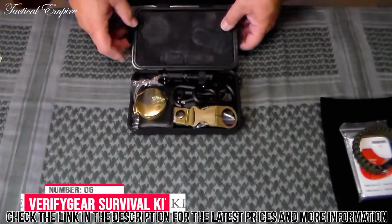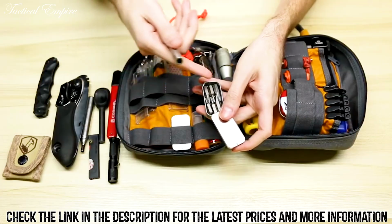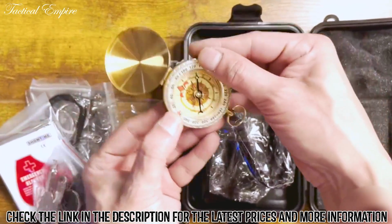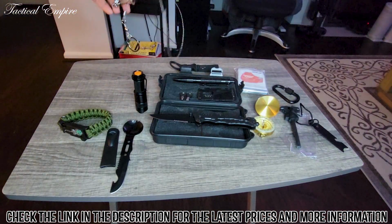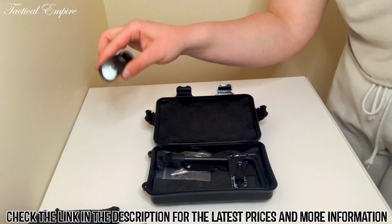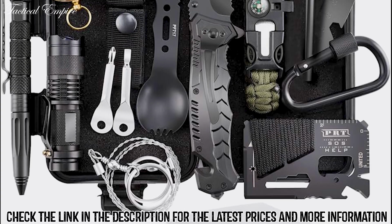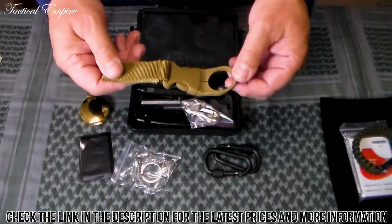Number 6. Verifygear Survival Kits. The Verifygear 17-in-1 Survival Kit is a must-have for any adventurer, offering a range of essential emergency gear in a compact, lightweight package. This kit includes a waterproof box, compass, flashlight, knives, wire saw, multi-use spork, fire starter, first aid blanket, and more. Crafted from high-quality, durable materials, each item is built to withstand harsh conditions and ensure long-lasting performance.